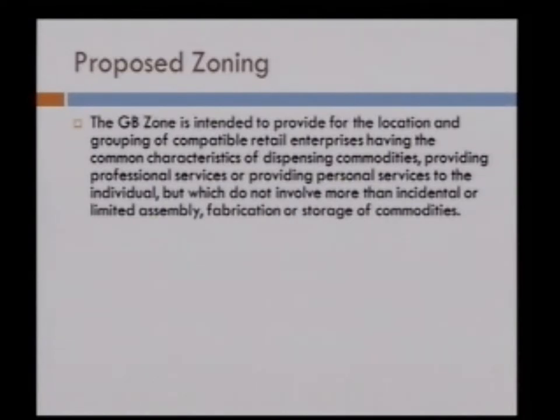Looking at the GB zone, it's intended to provide for the location and grouping of compatible retail enterprises having common characteristics of dispensing commodities, providing professional services, or providing personal services to the individual, which do not involve more than incidental or limited assembly, fabrication, or storage of commodities.